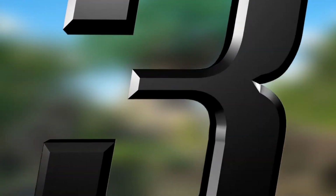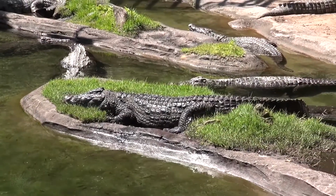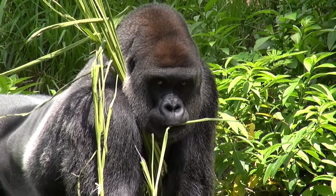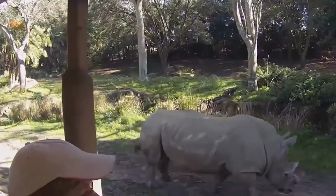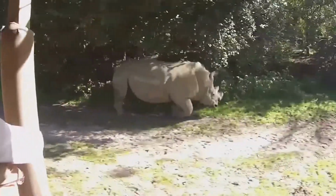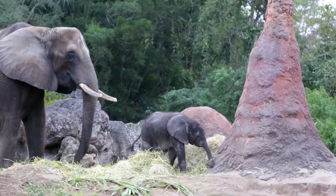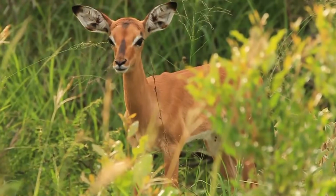Number 3. Animal conservation. Animal Kingdom isn't just a big zoo or a big theme park, but it's also a genuine research and conservation park for endangered species, including the white rhino. There's only about 10,000 white rhinos left on Earth, and 8 of them have been born at Animal Kingdom. 7 baby elephants have been born here, and 11 giraffes, but the first birth at Animal Kingdom was an African antelope.